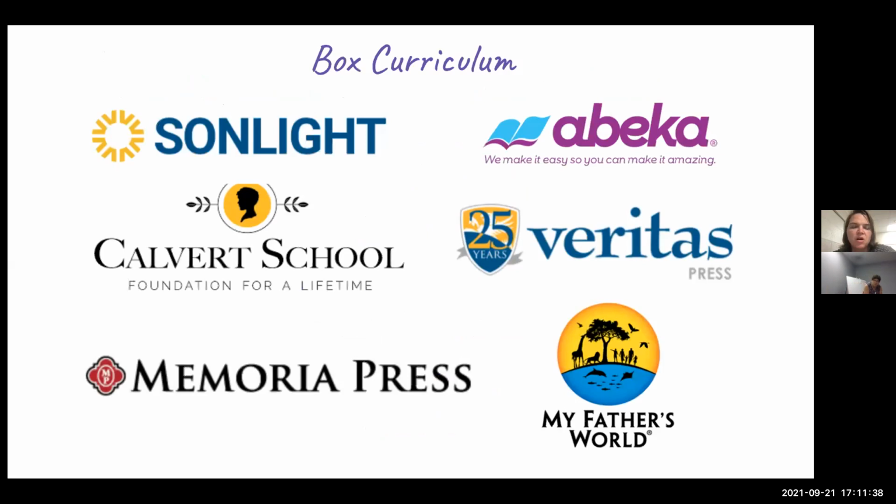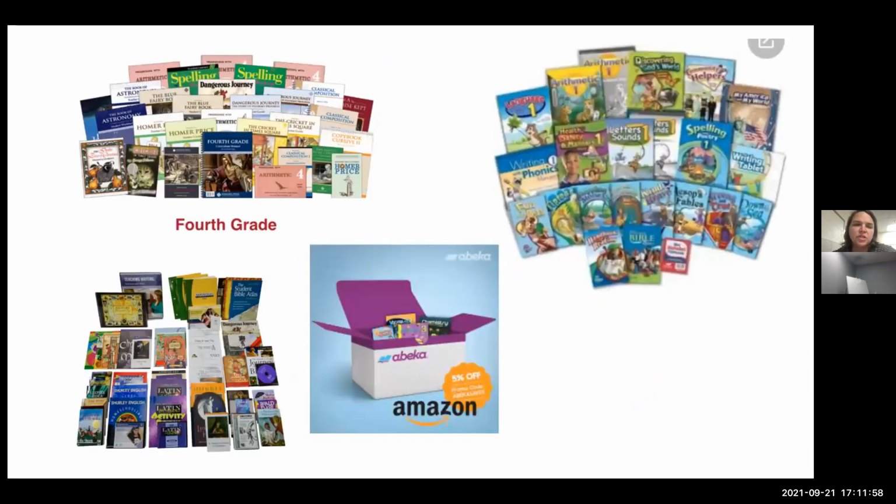And these are some companies that offer box curriculums that are pretty major companies. There are some other ones. These are all Christian more or less. I think Calvert's a little bit more on the secular side. But a box curriculum means that you just tell this company what grade your child is in, and they send you a box of everything that they think your child should be studying for that school year. Some of them are more diverse in terms of the style they use or the different curriculums they're drawing from to pick and choose.